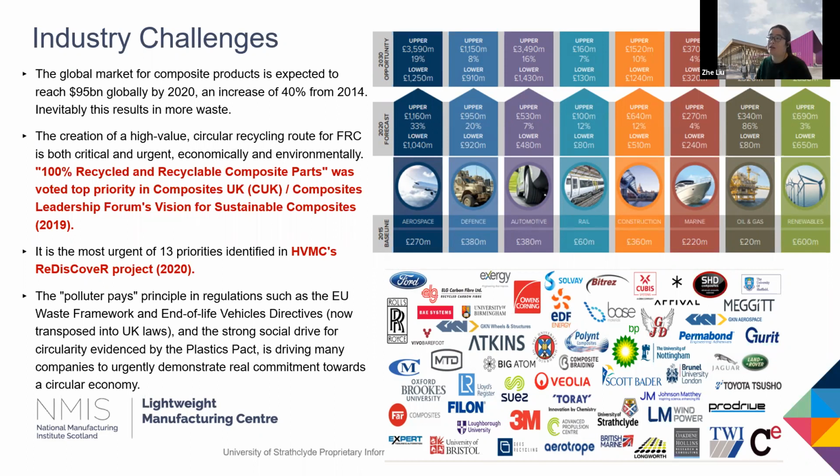It has been identified as a top priority in many industry-facing workshops and summits. For example, 100% recycled and recyclable composite parts was voted top priority in Composites UK and Composites Leadership Forum's vision for sustainable composites in 2019. And in the very successful HVMC cross-category project Rediscover, the recycling and reuse of composite material was identified as the most urgent of 13 priorities.